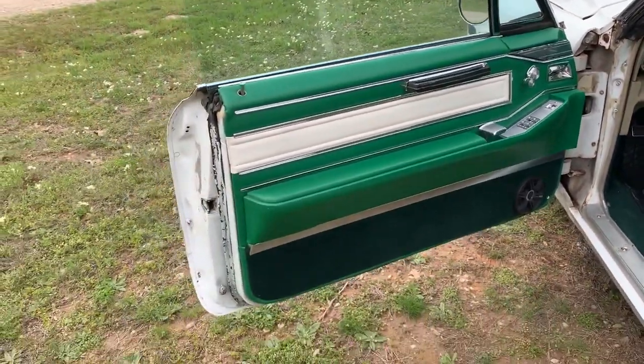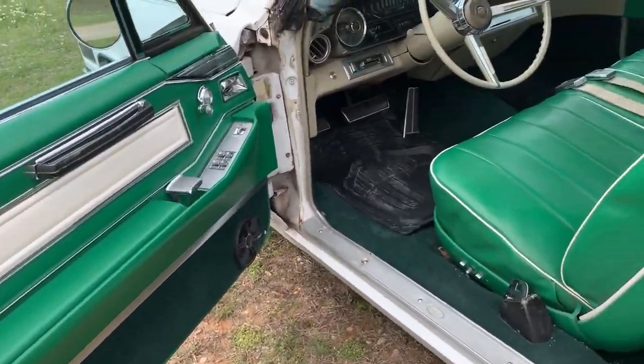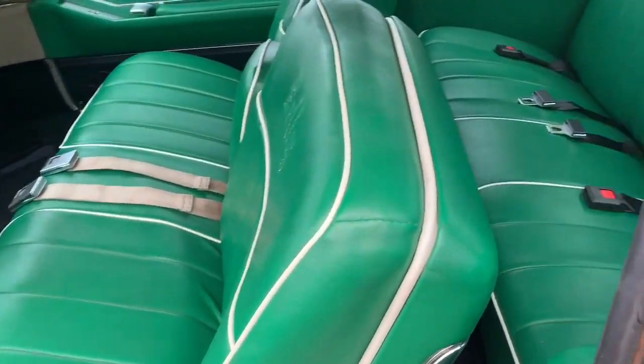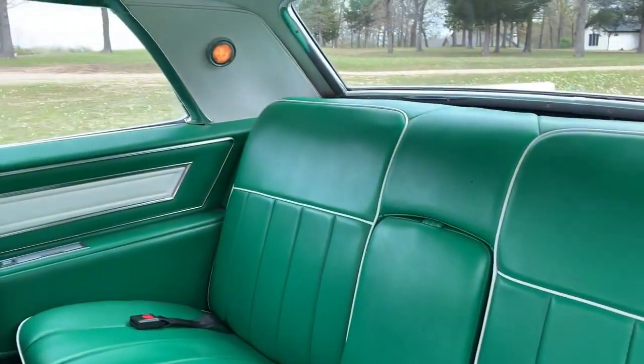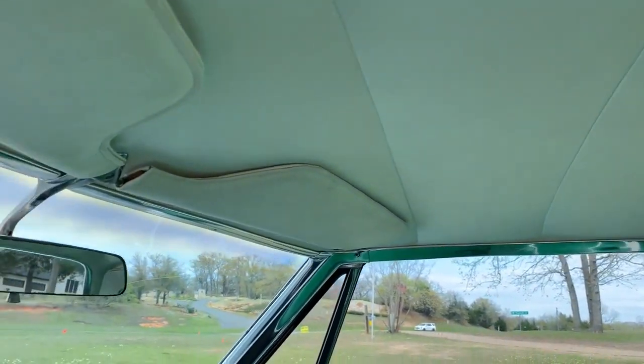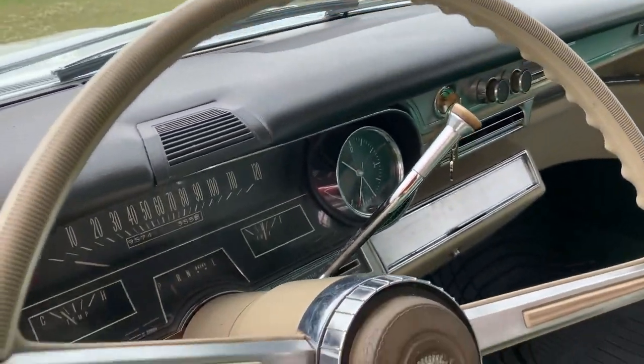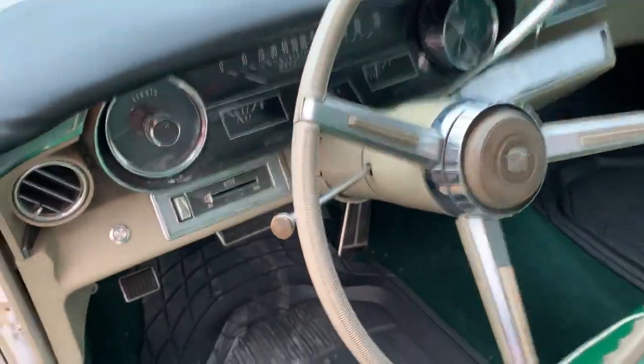Power windows, that's power seat. It's got seat belts for all the passengers. It's got a good headliner, good dash pad. Shows 95,000 miles, and I believe that's original.